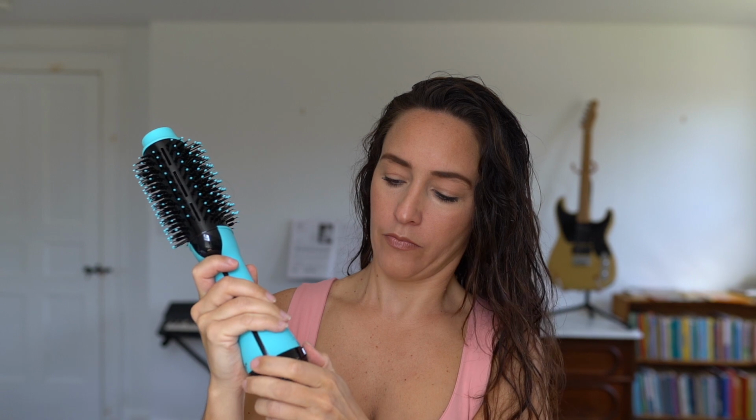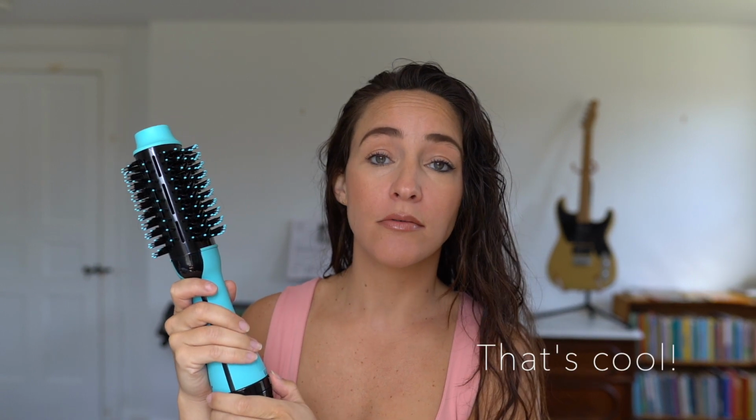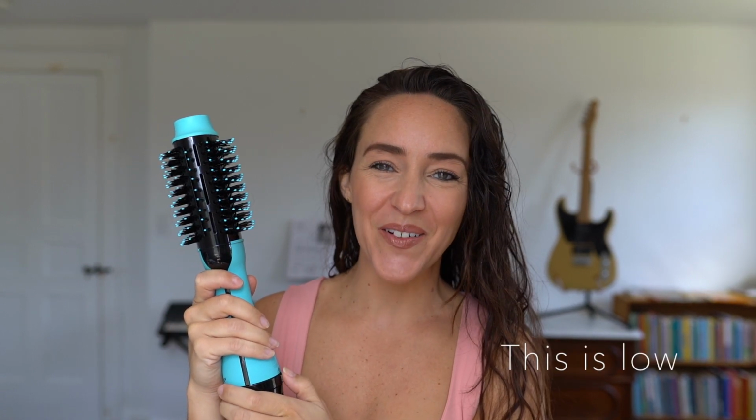So it looks like this guy has 3 settings. It has a cool setting, a low setting, and a high setting. So that's cool. This is low. High. Ooh, it's giving off a lot of heat. Okay, now we're ready to section my hair.